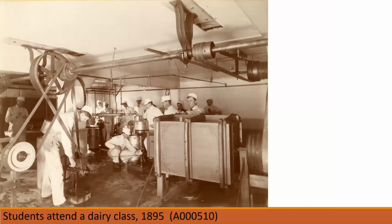By 1896, 1897, aspects of the special course began to be incorporated into the general practical agriculture curriculum. The program grew quickly, and in 1900, the first academic dairy building was constructed. It's still on campus, and it's now known as Chittenden Hall.